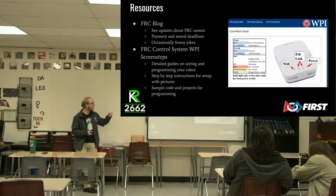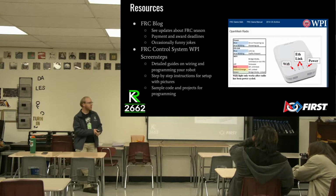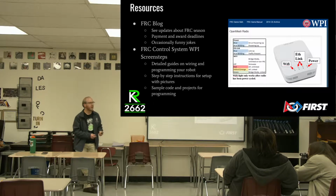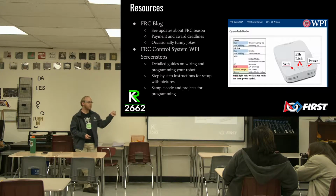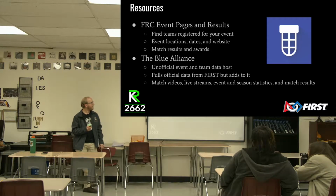Like this one here, if you're having an issue with your radio, they've got the diagram of all of the light codes for your radio. So if your radio has a blinking red light, you can look on this and know what it means. They have good references when you're trying to troubleshoot why something isn't working with your electronics or your code. I'll have some links at the end for everything that we go through.